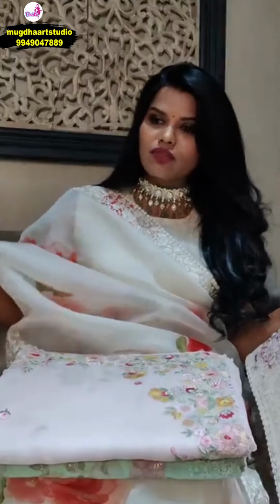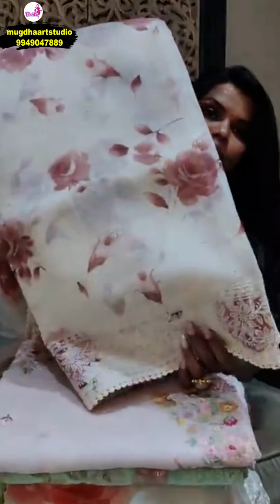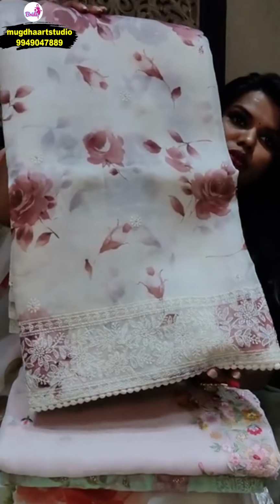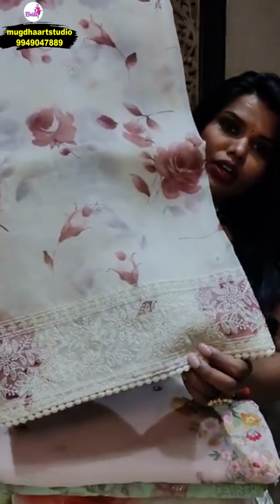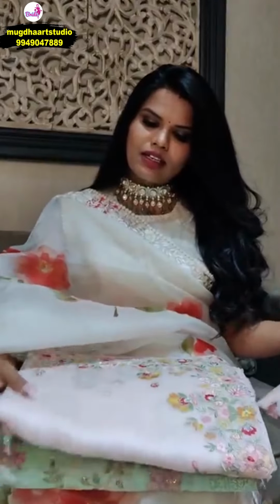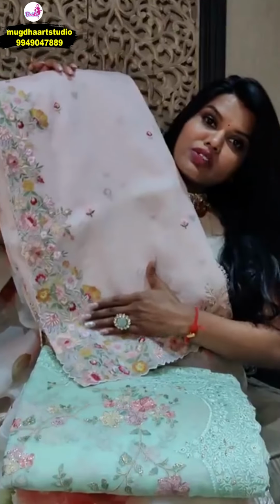Thank you ma'am. And this is similar to the one I wore only. It's a lovely organza what I wore. Beautiful ma'am. These organzas look very classy actually. Floral organza. Beautiful floral organza with digital print and thread work to the corner. Lovely floral organza this is. This is a pastel pink organza with completely thread work. See, this is pastel pink with completely thread work.